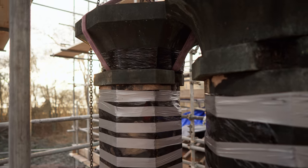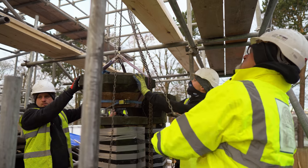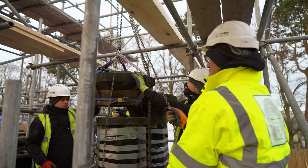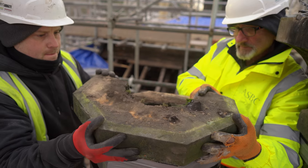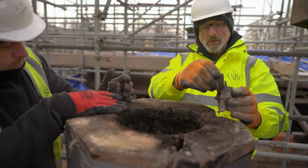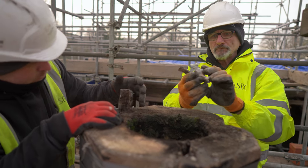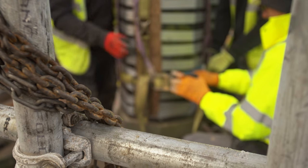The chimney stacks have been up 150 years and they've been joined together by an iron peg. And the iron pegs have deteriorated over the years and split the stone into half. So basically, we've got to take them to pieces, remove the iron pins and join them back together with some stainless steel pins. And any parts that we can't salvage and we can't repair, we'll renew.